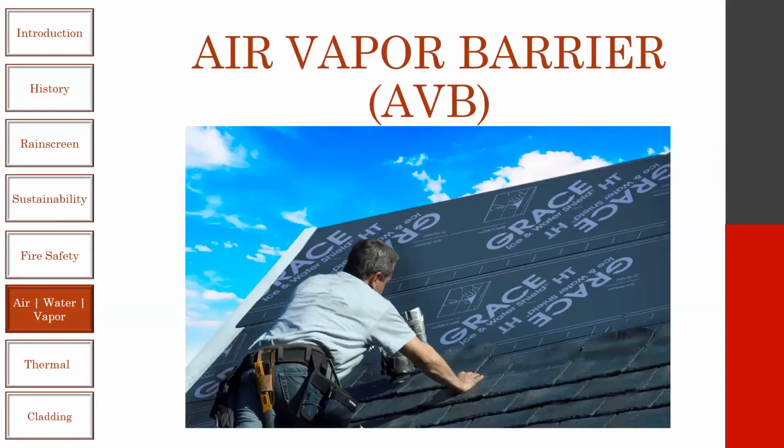Air vapor barriers, I show this picture of a roof, and there's a reason for that. For the most part, we use air vapor barriers in roof construction. There's a reason for that. The reason is because of the way a roof is designed, typically at some slight angle, we don't want any moisture to get in there. So we allow all the moisture to drain off of the roof.